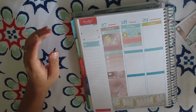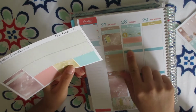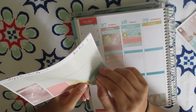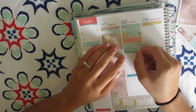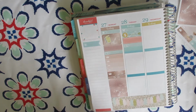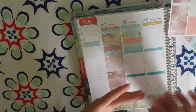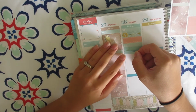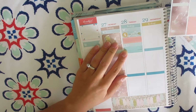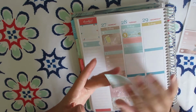So I'm gonna put in some washi. And it looks like I can just put in one of these medium-sized blue ones. I need another one actually. I'm gonna put the next size down also. Okay. And then my ombre crown checklist.